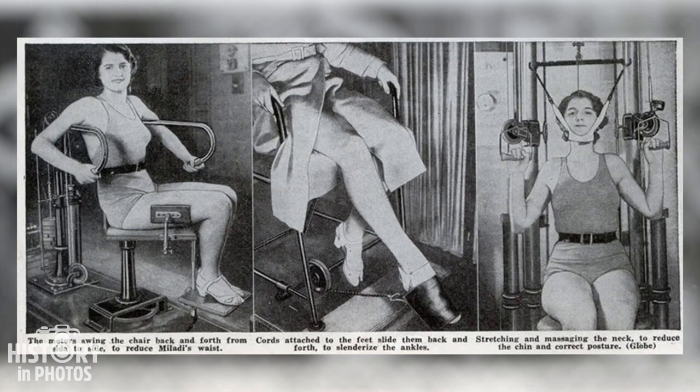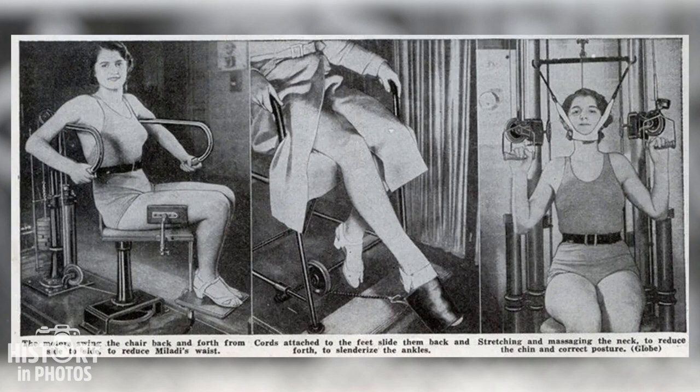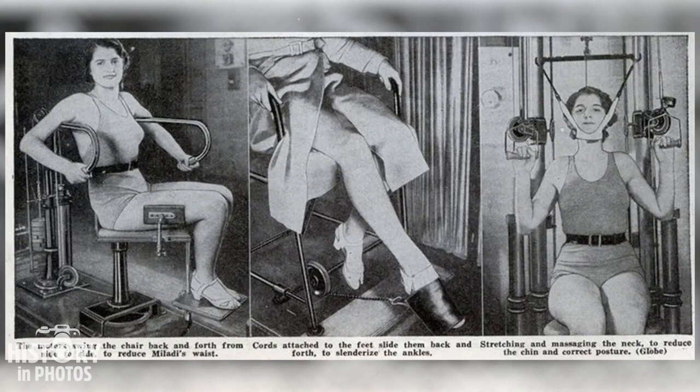The Weider exercise machine, invented in the 1970s, is known for its sturdy metal structure and for offering a variety of equipment and accessories for different types of exercises. It stands out for its ability to provide high-intensity and diverse strength training workouts.